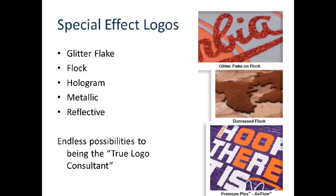Below is the flock. It's a little hard to capture sometimes on screen, so we gave you a picture on an angle that gave you the depth of the flock, and you can see how the pile raises. We also carry a hologram, metallic, reflective, and a variety of other materials too. There's truly endless possibilities being a true logo consultant, and you want to offer your customer their logo that's going to resonate with them, that's truly going to be different than anything else.